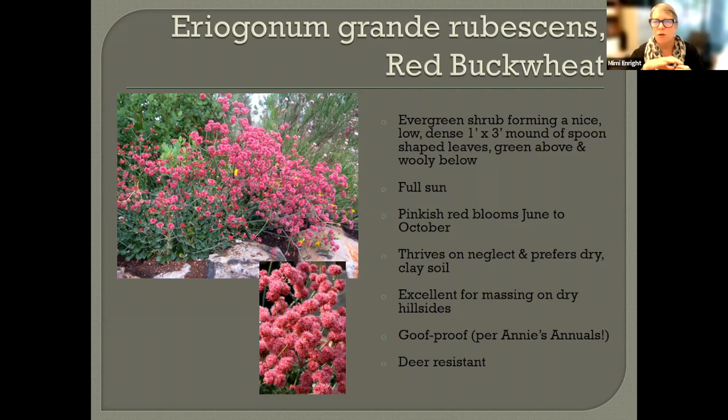It has this really wonderful low, dense mound, about 1 foot high by 3 feet wide, of evergreen leaves. They have a really wonderful spoon shape, green above and kind of woolly with a whitish cast underneath. And then they get these stalks of brilliant pinkish red blooms from June to October. So also really great floral color, summer color in your garden, while providing really important habitat support for butterflies.